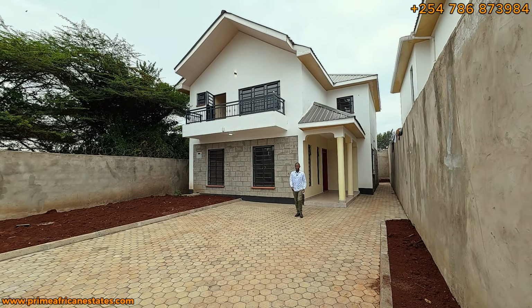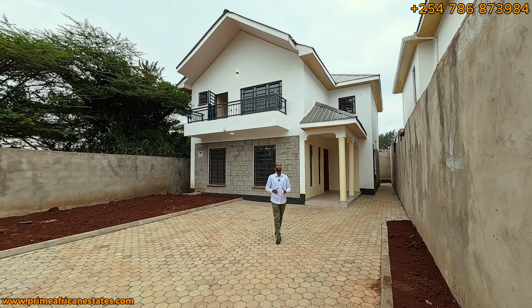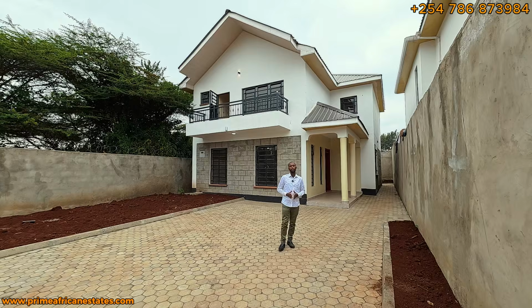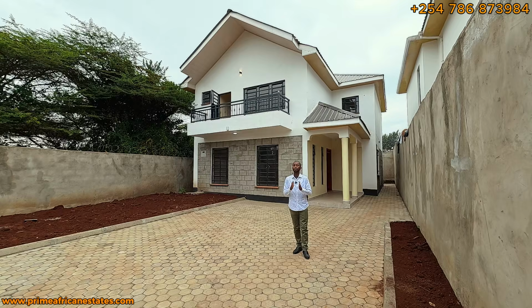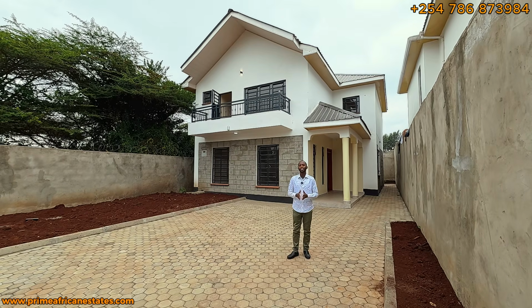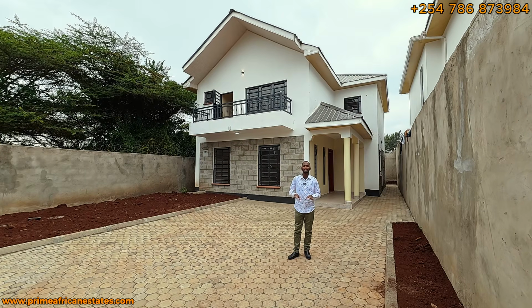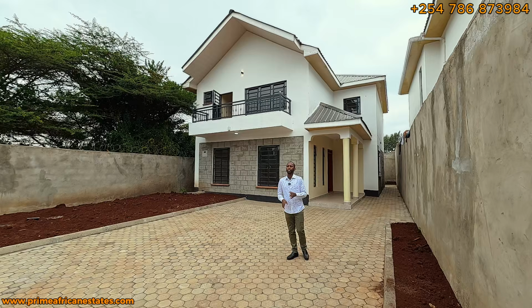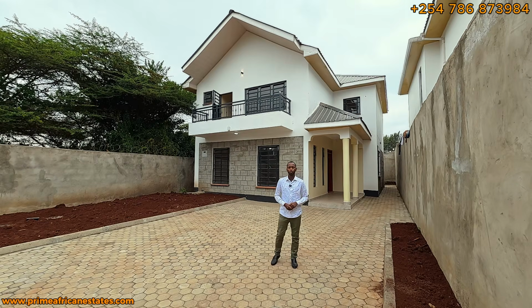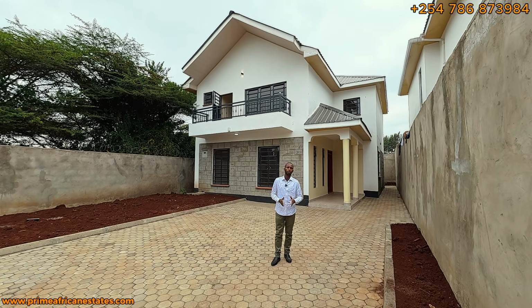So we have come to the end of this house tour, and this is one of the houses I would recommend for a family. If you have children, and especially those children are going to school, this would be the most paramount house for you. As I said at the beginning of this video, it has quite many amenities around: schools, markets, everything. So it would be one for a family. This is a 4-bedroom all-ensuite that goes for Kenya shillings 14.9 million. You can pay through a mortgage or even cash.